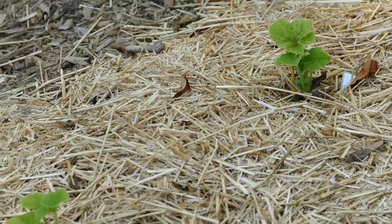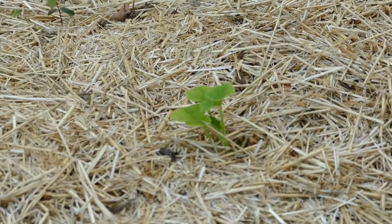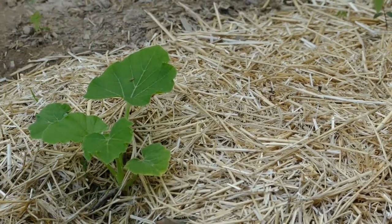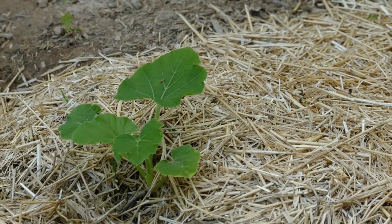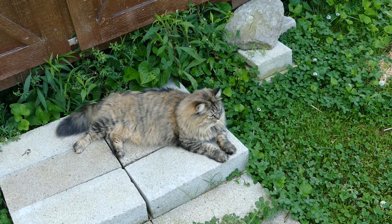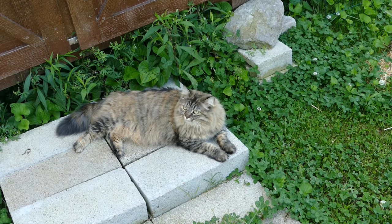And the Cinderella pumpkins. Getting stronger. Starting to really leaf out. Here's the pretty princess surveying her kingdom.